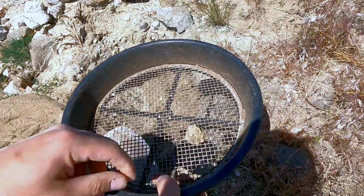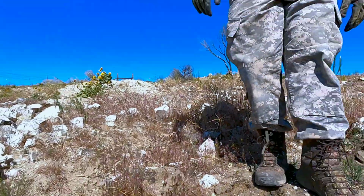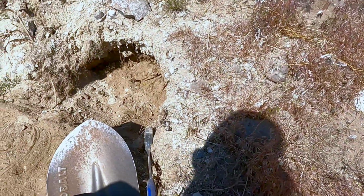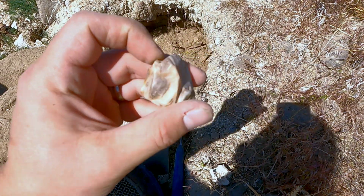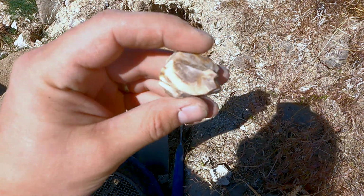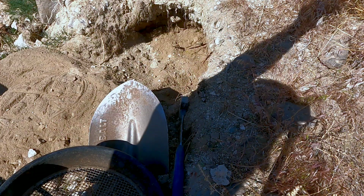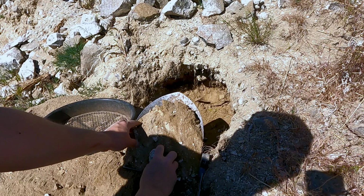Hey, where'd that come from? What? All right, so let's go ahead and find some more of this material. Ragnar found this. What? That's rad. That's rad. Super rad. Nice, man.